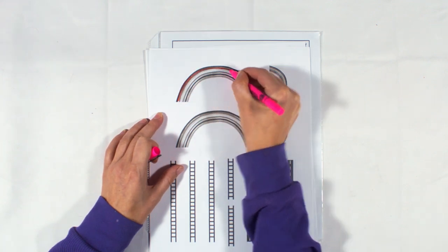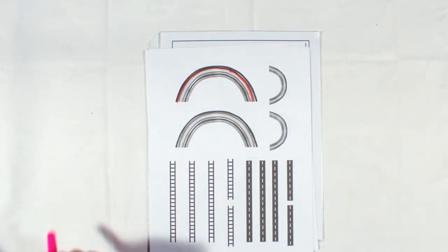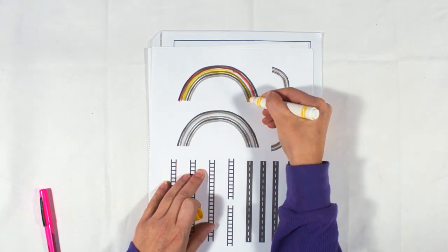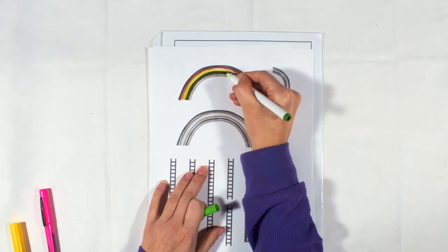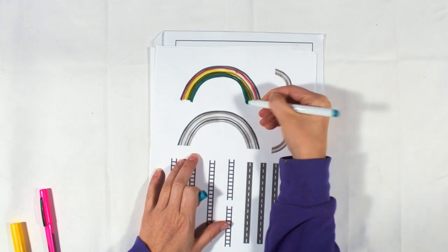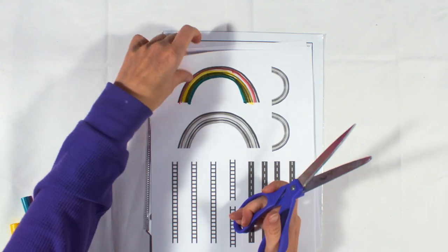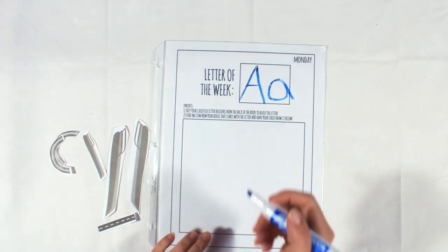I'm gonna put some pink on here. Ooh. And some yellow. Whoa. Some green. There we go. And some blue. And you can make it however you want. This is my rainbow. This is how it's gonna look. There we go. And then I'm going to get some scissors and cut them out. So I got my rainbows, my ladders, and my rows. There we go. So I'm going to take my marker right here.